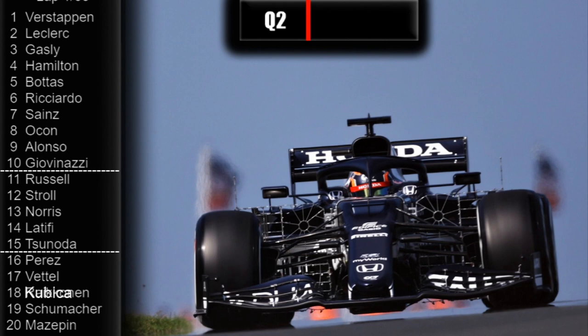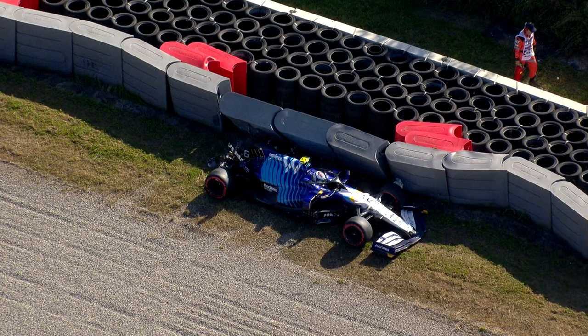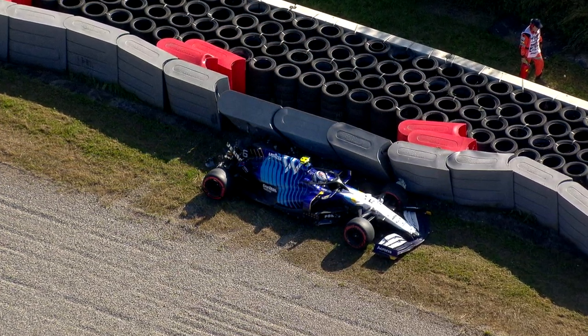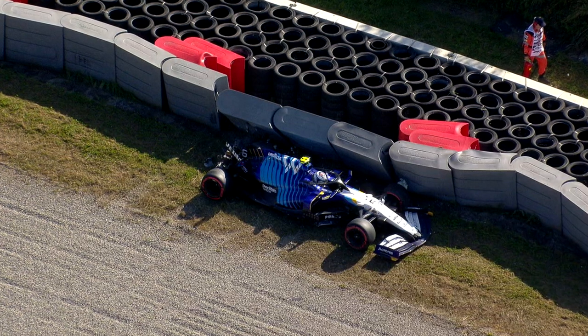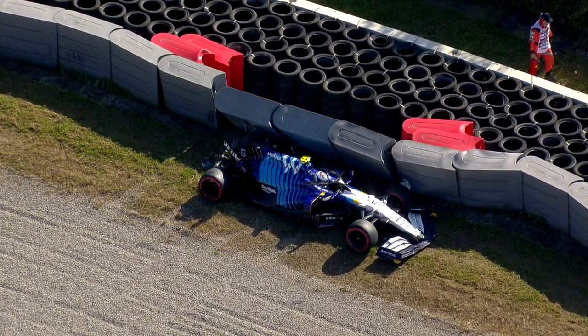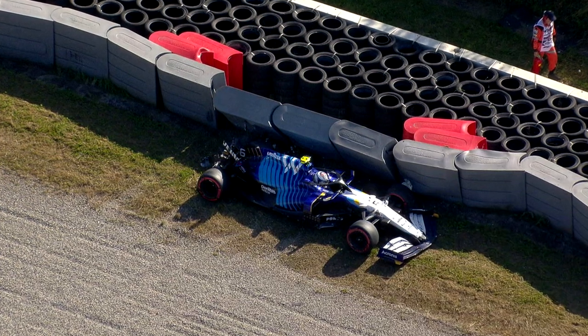So there you go. Q2 back underway, and pretty much now all of the cars coming on track, and we'll now see whether those in the drop zone can find their way out. And he is a tenth of a second down on Giovinazzi through the first sector. Oh, and Latifi spun off and into the barriers. And that is pretty much session over. Or is it? Well, we might actually still get some running in this session.